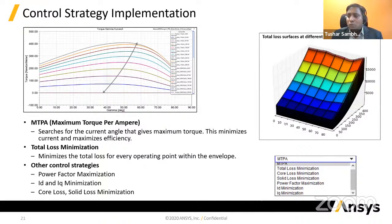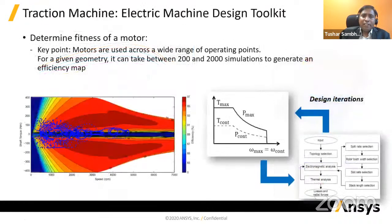And when you use the FEA, you are also expected to extract these characteristics from the simulation. So all these different things are typically done in FEA. But another major thing that you have to check is how good this motor works for my operating conditions, right? I need to make sure my continuous torque, my peak torque, my max speed, these are all getting met.